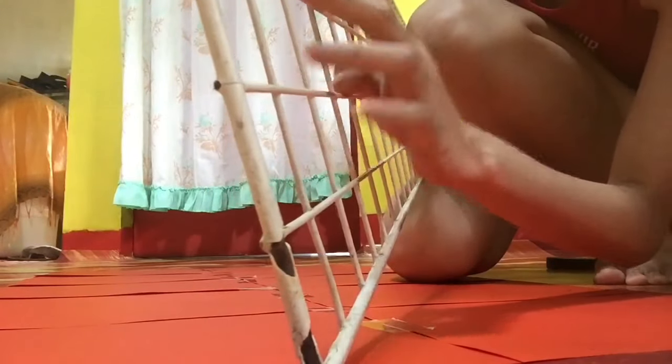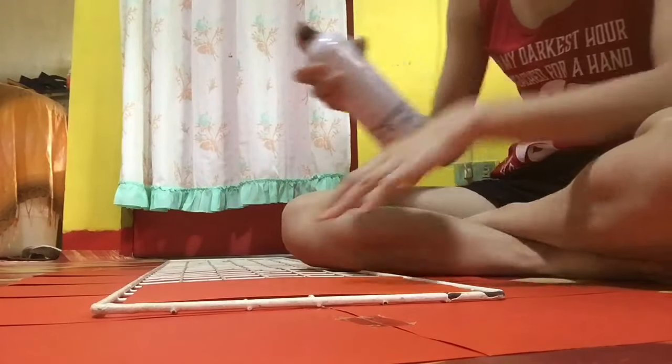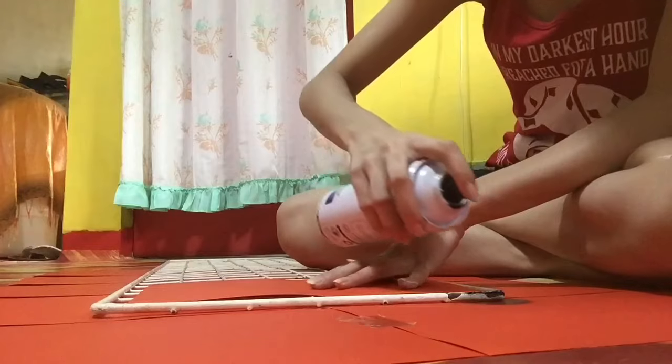So, ito yung tinutukoy ko sa inyo guys. Marami siyang ganito sa bawat kanto. Kaya, aalisin natin or tatakpan natin. Sana may laman! Moment of truth kung may laman ba siya. Oh, meron!